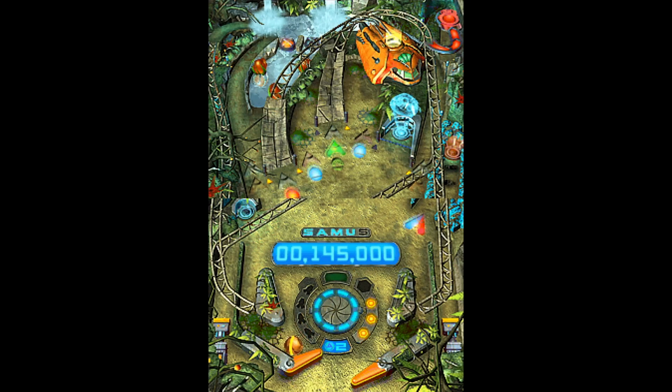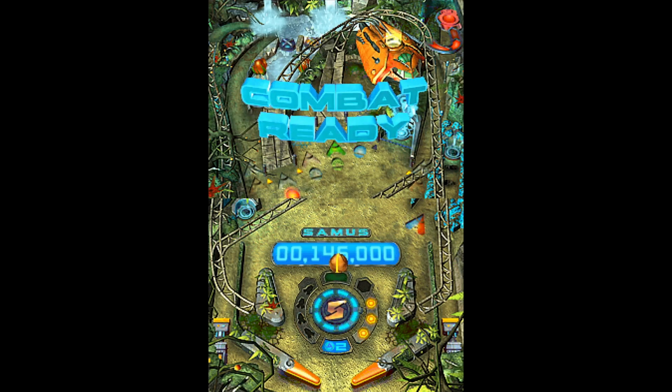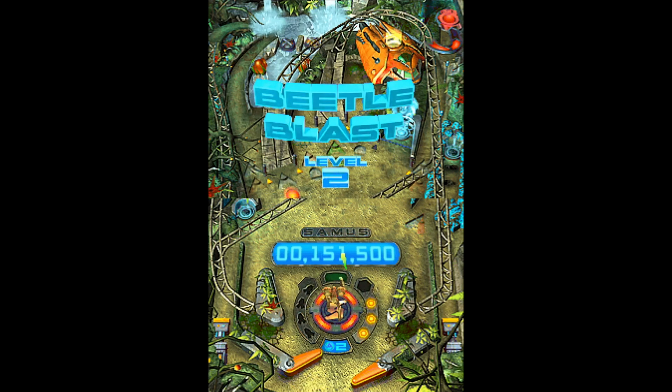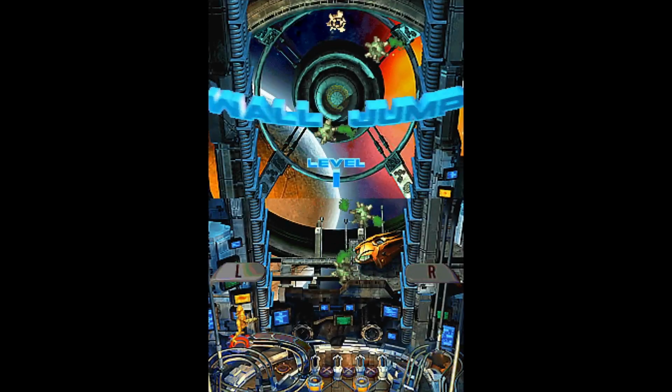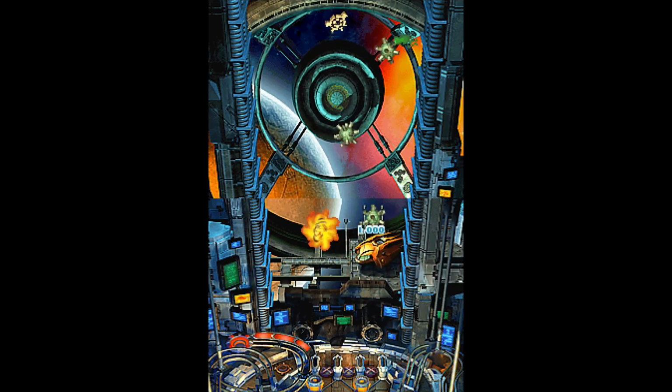In addition to your classic pinball gameplay, there are also these more gamey bits thrown in for good measure. I don't really have a problem with them. They break up the action a bit and, again, accommodate for players who are perhaps playing it for the Metroid Prime elements, rather than the pinball. The wall jumping's a bit tricky though. Even Mario 64's wall jumping was less picky than this.